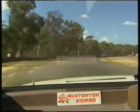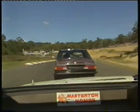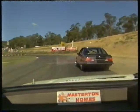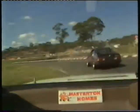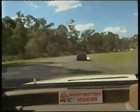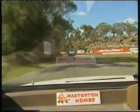Masterton puts a foot down again. Oh, this is great stuff. There he goes. So Richards in the JPS BMW from position 4 back to 3rd, then to 2nd, and he's now taken the lead away from Steve Masterton in the Black Beauty. Look at Bond too, right on Masterton's hammer. So Steve's going to have to watch himself here.